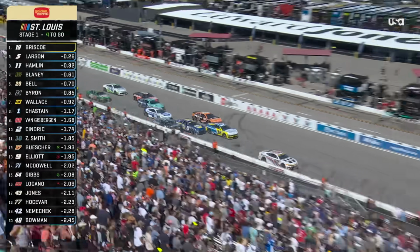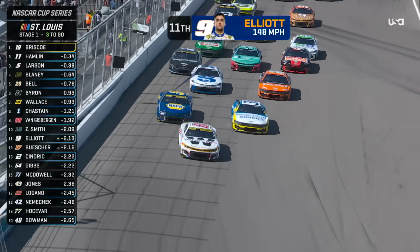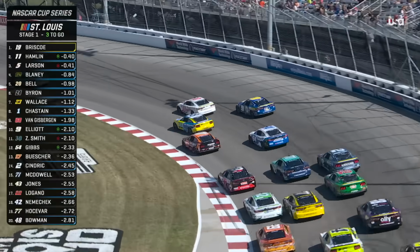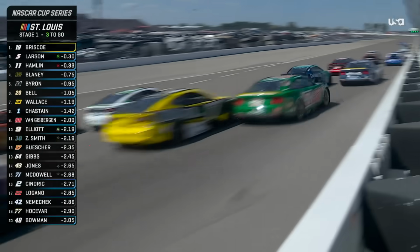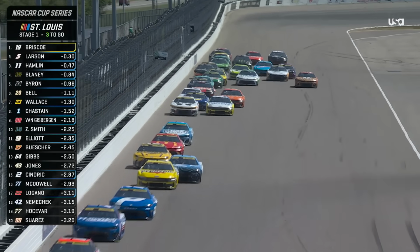Oh yeah, he's got to get away from Cindric, and look at all the spots he's losing. What a move by the 9 of Chase Elliott. Threads the needle. Remember, the 9 had to start a little bit further back, all the way up to 11th with 4 fresh tires. Look at 3 wide. Can't quite get to the outside of the 88. I think the 9 will be able to score stage points in the next 3 laps.